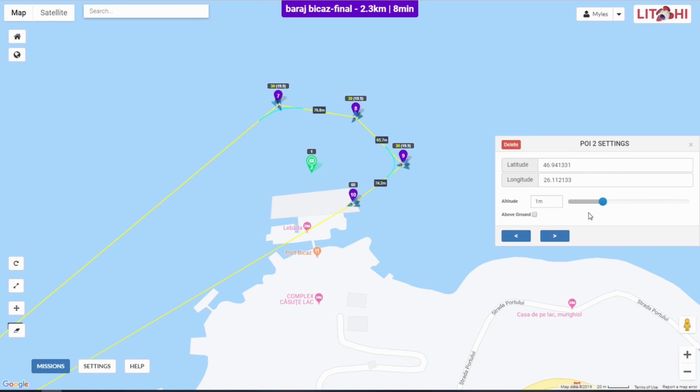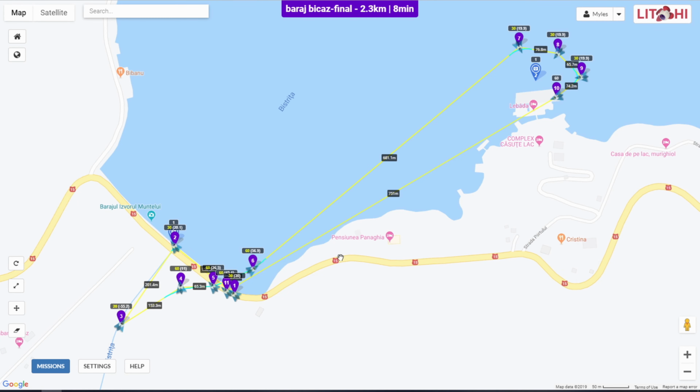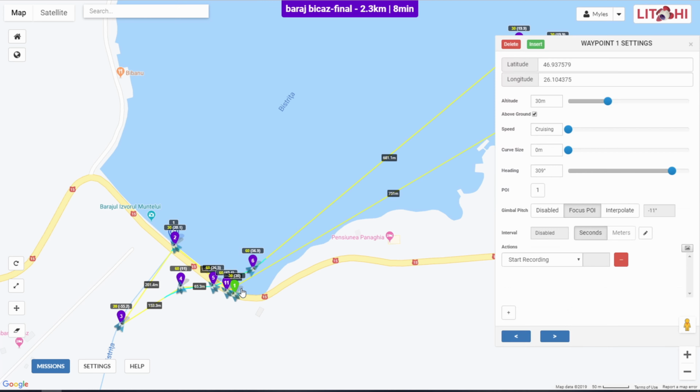The altitudes in the Litchi missions are relative to the point you take off, not relative to sea level. So bear that in mind. And that's kind of the basics. The drone will take off and fly from wherever you take off. If, for example, you were taking off over here, it would take off, climb to 30 meters, which is the altitude of the first waypoint, and then make a direct flight towards waypoint 1, at which point it will take the actions of waypoint 1.